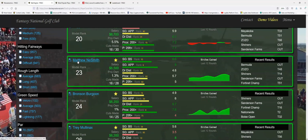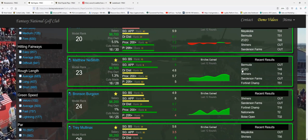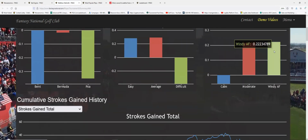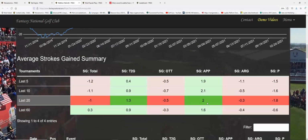I already mentioned Neesmith. As I stated, he's just a terrible, most of the time, short game putter. But the model typically loves him, and it's kind of on and off, right? It's either a missed cut, a 14th, a 48. You know, he's making some birdies. We'll click on Neesmith for you too, get you some quick info. So the putter is the problem. Not terrible in the wind. You can see approach is typically where he does his work.